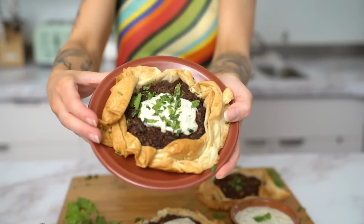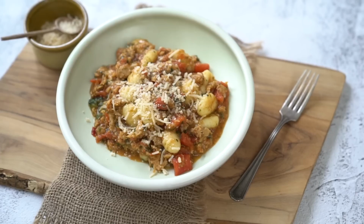First, I'm going to make a 5 ingredient Moroccan inspired meat pie. The second one is a gnocchi recipe.